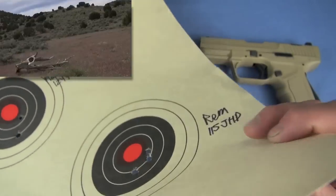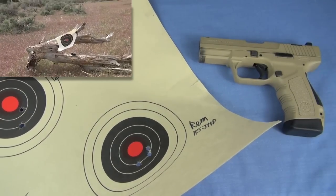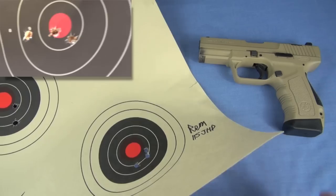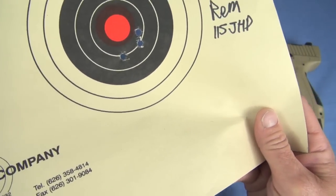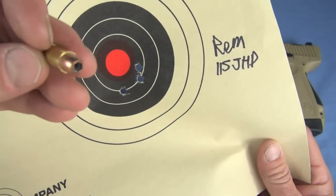If you shoot plus P loads in it, which we did in the Canik, it cycled them perfectly. Just remember, it's increased slide velocity. If you feed a steady diet, you're putting a little bit more wear and tear on the gun. Look at that group. That's this one right here. 115 grain Remington jacketed hollow point. Been around forever. Still shoots great.